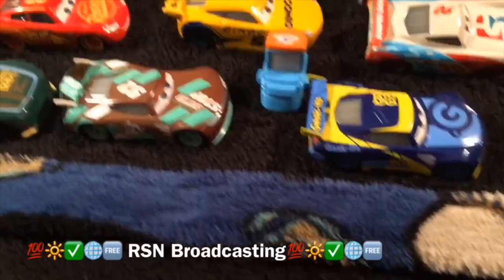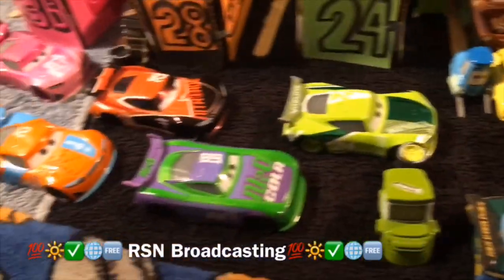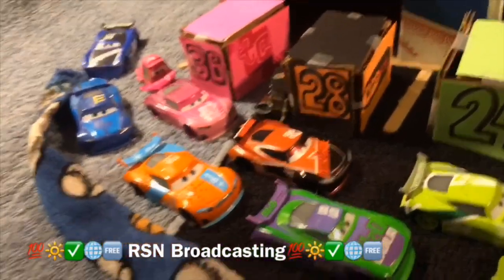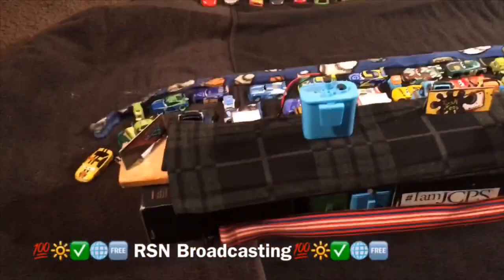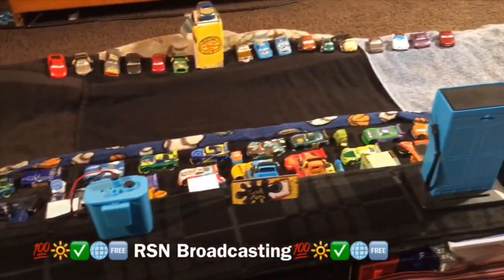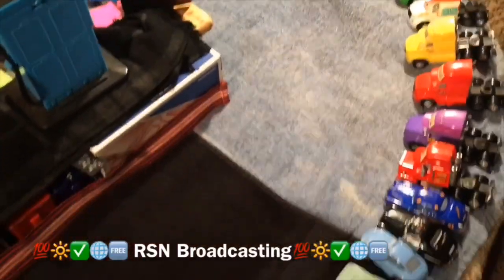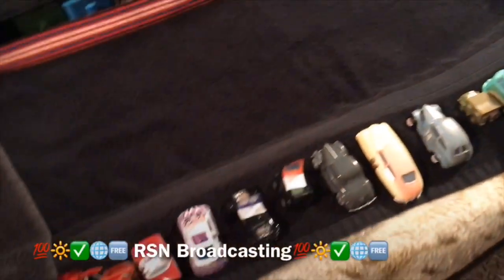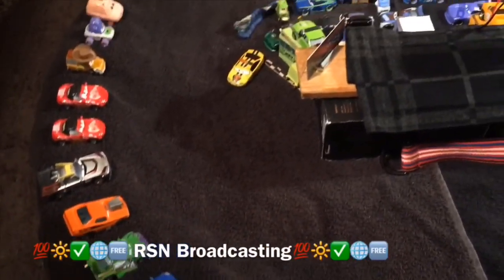The fact that Lightning McQueen is even on this track. No disrespect to Lightning's name, but the fact that he is out there is kind of ridiculous. These next gens should be able to pass him with ease. But hey, he's Lightning, and he's been known for unexpected victories. And so, we'll see what happens here today. It's just going to be a fun race.